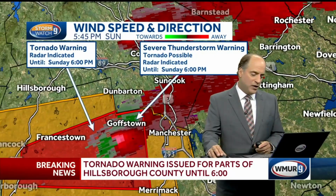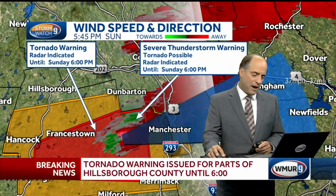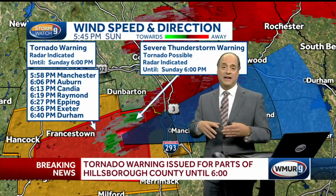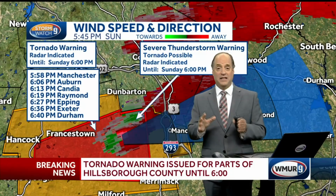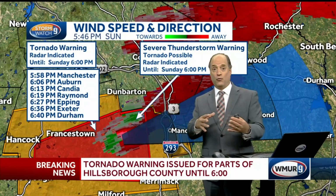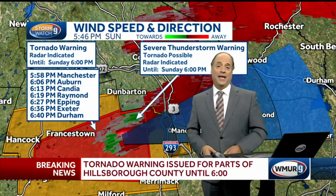Again, this storm is tracking off to the east, northeast at roughly 40 miles per hour. So if you're in the area around Manchester and Pinardville, Goffstown, Bedford, all in the next 10 to 15 minutes, even though Manchester, you're not technically in the tornado warning, you are in the severe thunderstorm warning. So whether it's straight line winds or rotating, definitely seek shelter. Try to get low and inside.